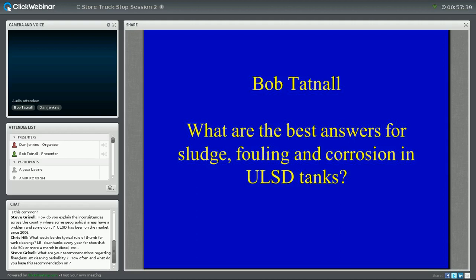If somebody else has an answer, type it in. We'll spread it. Chris Hill, what would be the typical rule of thumb for tank cleanings, i.e. clean tanks every year for sites that say 50,000 or more a month in diesel, etc.?